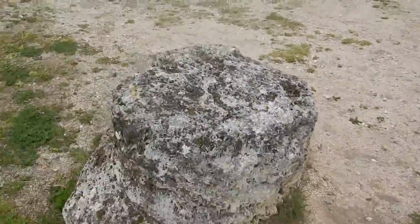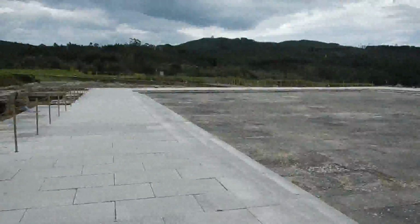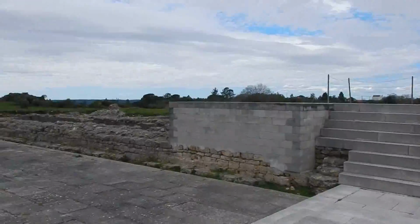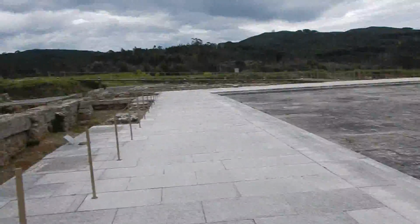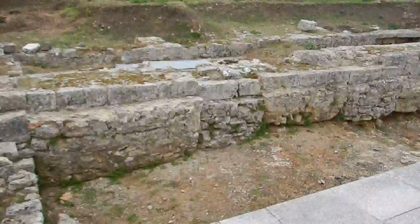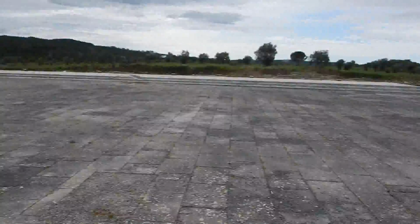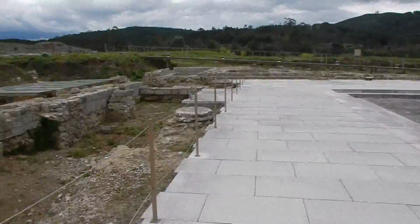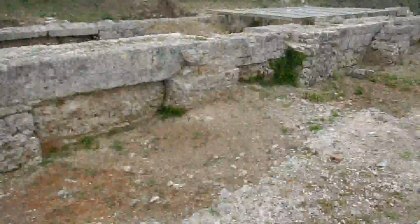It's a rather well-worn pillar. They have reconstructed. This was the forum here. They have a couple examples of columns to give people an idea of what this must have looked like, because everything's pretty flat right now. Facing a little bit of disrepair. Who's going to come around and spiffy this place up a little bit? You can see the bases here. Been a long, long time.